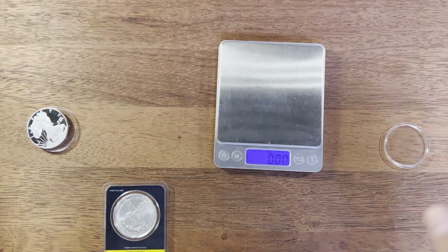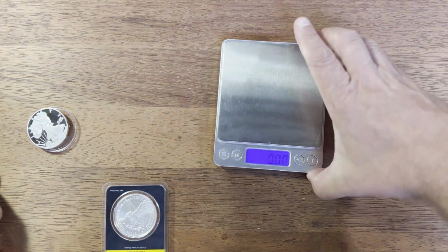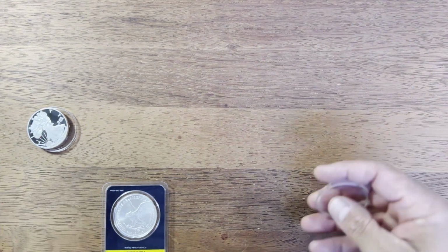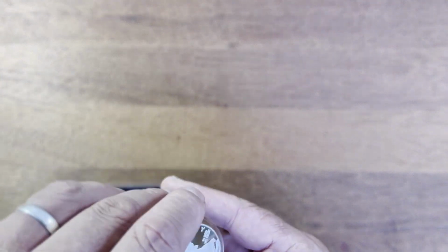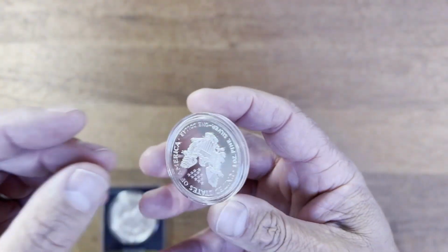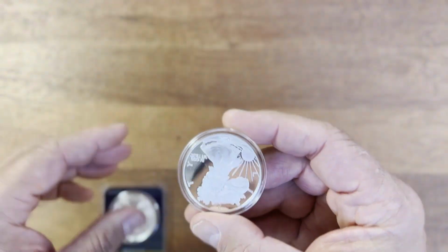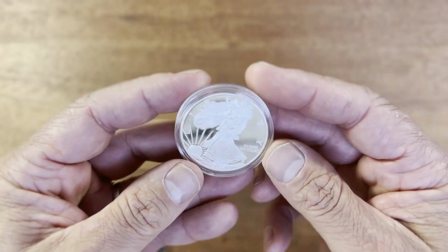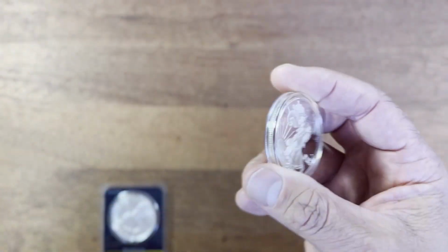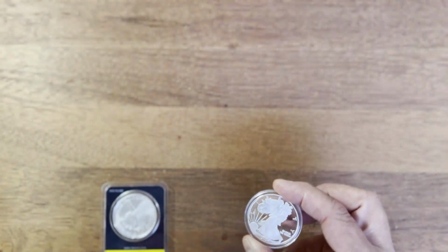So you can see straight away these ones are underweight. One of the key things to look out for, but often they come in capsules, and sometimes they come in sealed capsules as well, really to try and prevent you from weighing it to see if they are underweight or not. But you can see they're quite underweight. They do feel a little bit smaller, but like I said, this one's been done pretty well.